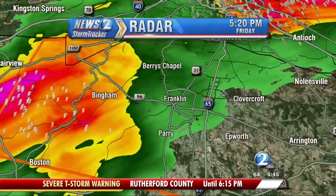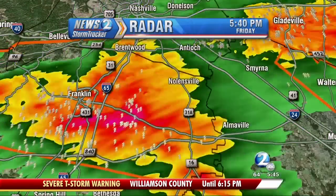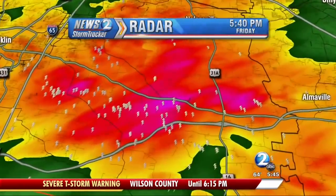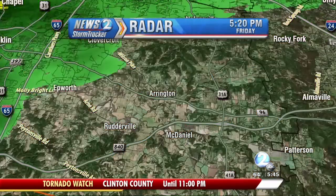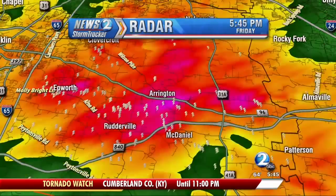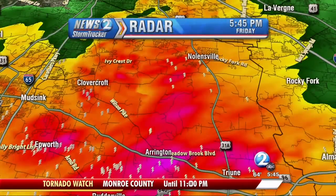But when you get to the east side of 65, down around the Arrington community, over to Almaville and Nolansville, that's where we're seeing some of the heaviest weather with this particular complex. And it is one of the stronger storms that we have out there right now, basically from 840 up across Highway 96 and on up 31A into the Nolansville area is where that heavy rain and the thunderstorm that could be producing some damage exists.